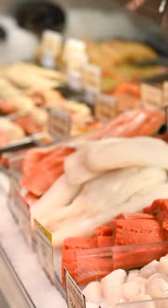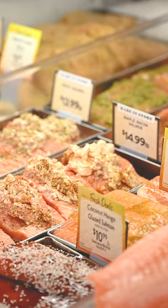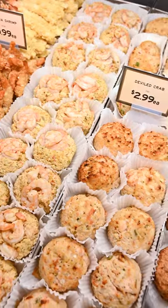We are talking about what makes The Fresh Market seafood the best around. It comes down to three things. First, our selection. Guests can find up to 13 different varieties of seafood in our cases at any given time.